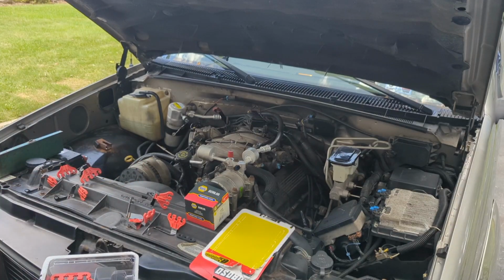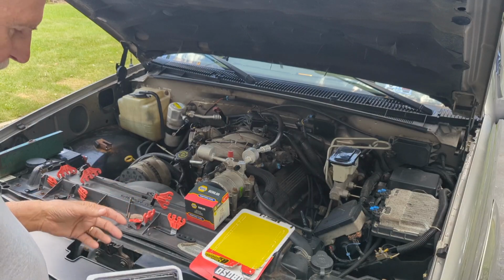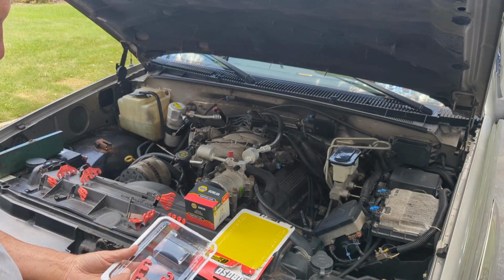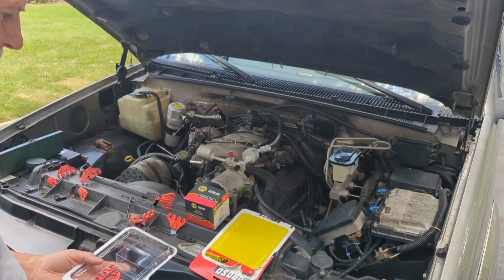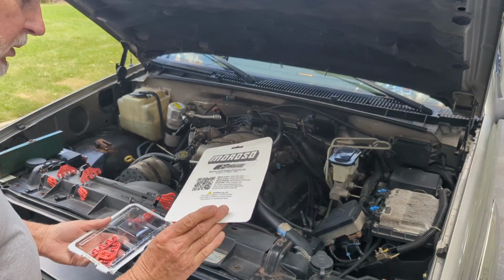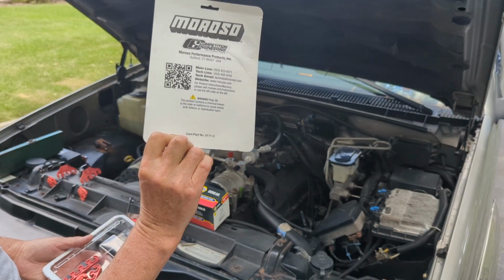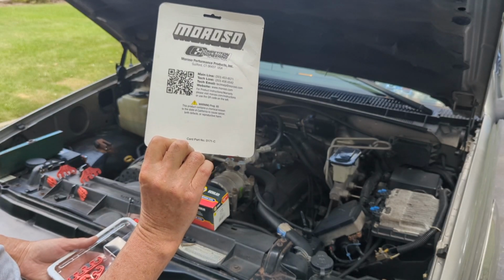So this kit comes with 8 brackets. And it was one of the few kits that came with that many brackets with the separators. And then it has just 4 more separators, 2 4-wire, 2 2-wire. So that's a Moroso kit. That's the part number, 0171-C. 0171-C, Moroso.